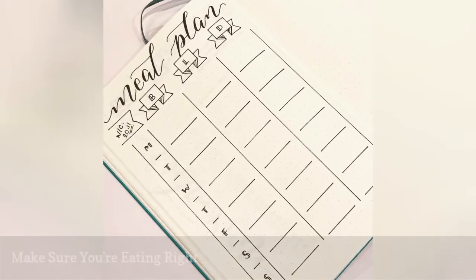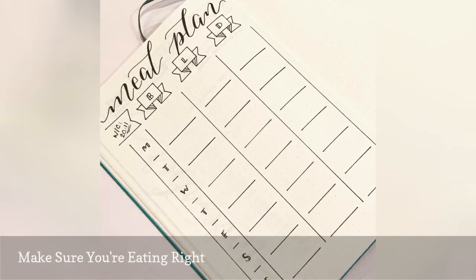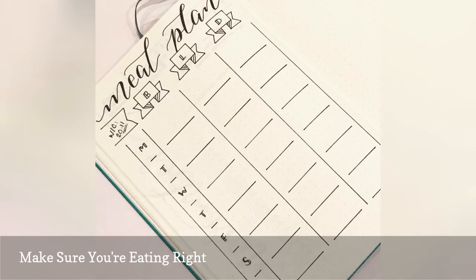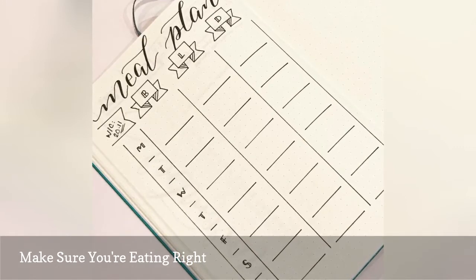Anyone trying to lose weight or maintain a healthier lifestyle usually has some poor eating habits they need to break. For most people, breaking a habit isn't as simple as making a mental commitment and sticking to it. Having some form of accountability as well as a visual reminder is a really helpful way to stay on task.